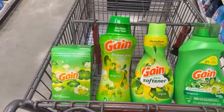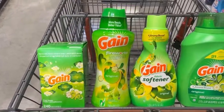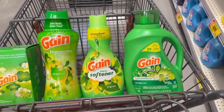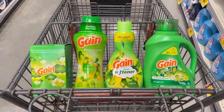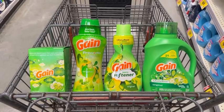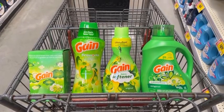Now, every account got this 10 off 40 basket coupon you see here, but not every account got this 5 off 15 unlimited basket coupon for Gain fabric enhancers. It looks like more of the South Texas stores got this coupon, and unfortunately, you cannot change your zip code to get it. If you change your zip code, it will let you add the coupon, but when you go to checkout, it will not apply.